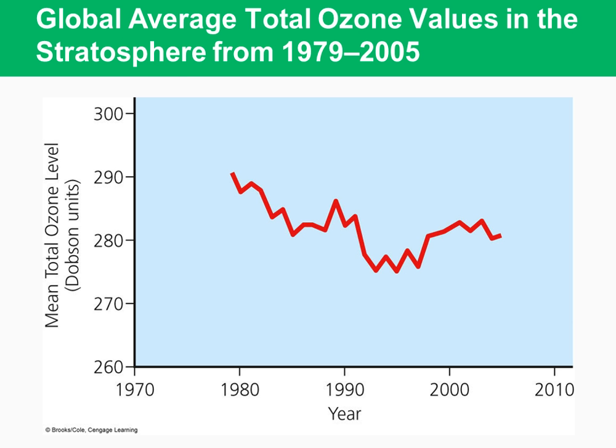Here are the global average total ozone values. This data was given by NOAA, the National Oceanic and Atmospheric Administration, and was taken from 1979 to 2005. It shows the mean total ozone level, and you can see that the ozone levels are actually improving, especially since 1992, after the Copenhagen Protocol.